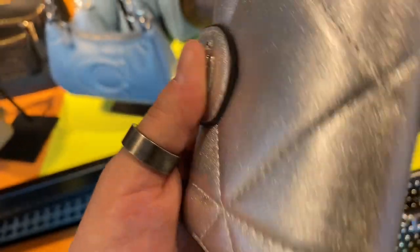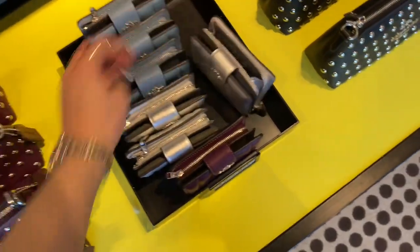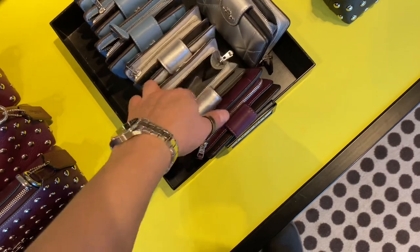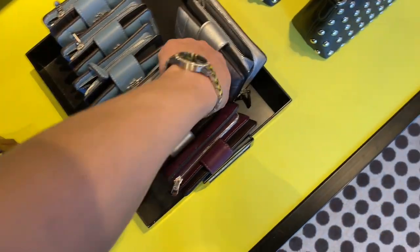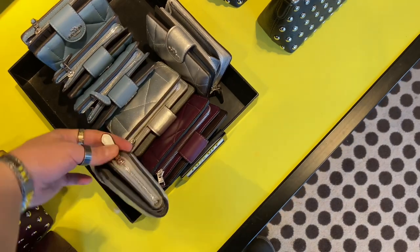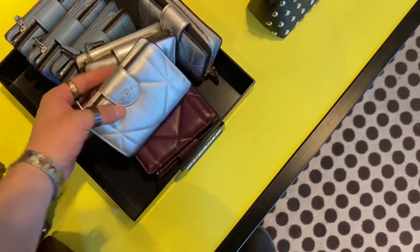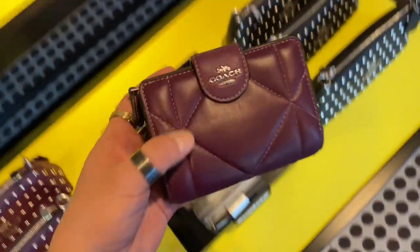Quilted realness for the gods, y'all. Like, I love the quilted bags. And the silver just catches light really nicely. I don't know how well that would technically wear. $310. Yeah, no, that is not cheap at all. Girl. Again, I know the comparable values aren't the real price, but that's still really expensive for a comparable. Let's be real. Let's be honest with ourselves.